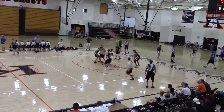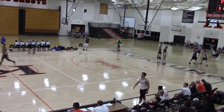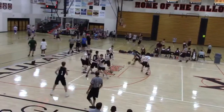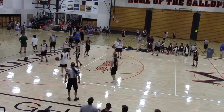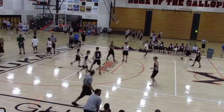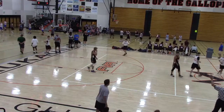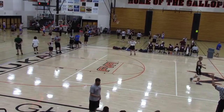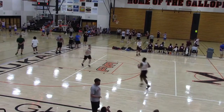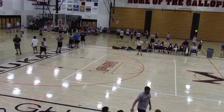Good job, stay with that shooter, up and down, right? Good job, you did. There was a little bit of contact there, but not really displacement. Shooter kind of bailed themselves backwards. 45, score is 39-19 Black.